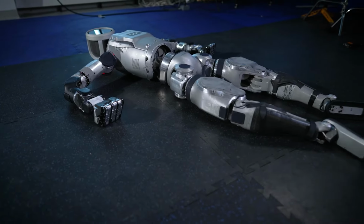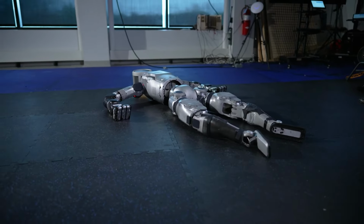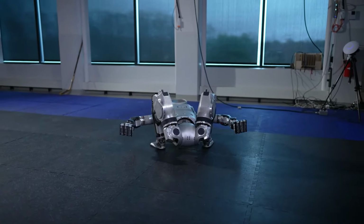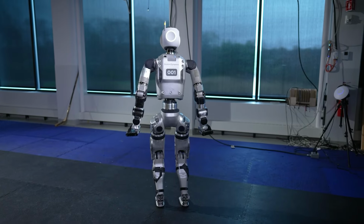So Boston Dynamics recently announced their new version of Atlas, and it is actually quite surprising how good this robot is. So we're going to take a look at this robot and dive into exactly why this is literally the next generation in humanoid robotics.